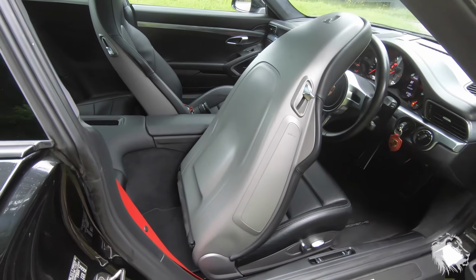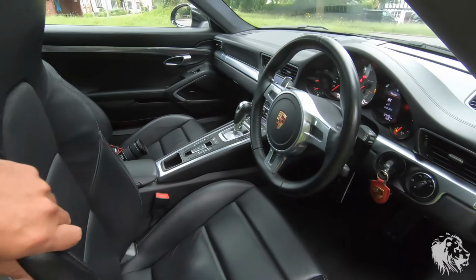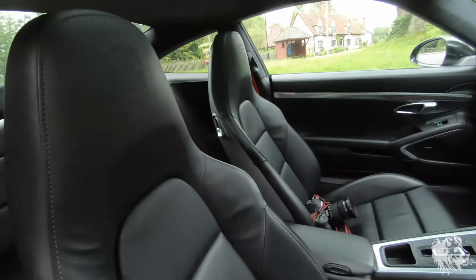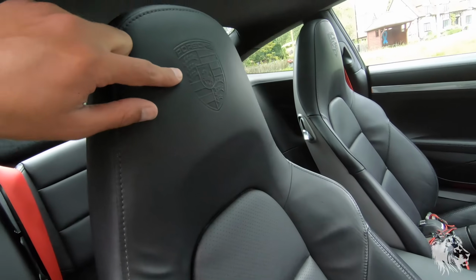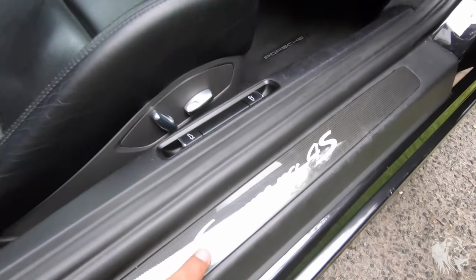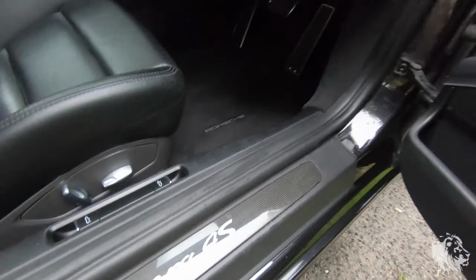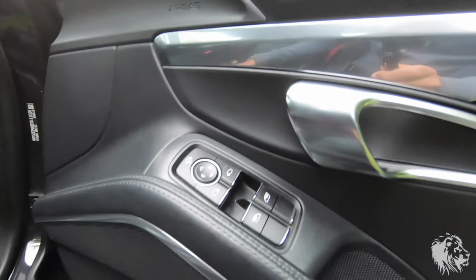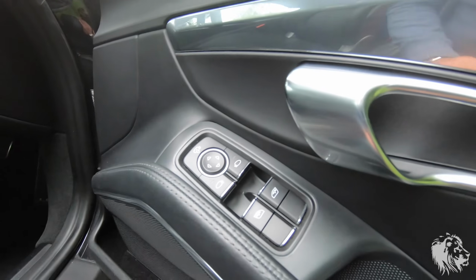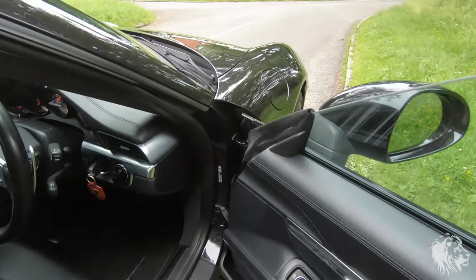It's got the four-way electric sport seats plus, so they have the hard backs in grey. They've also been optioned with the embossed headrest, so that's the Porsche crest embossed into the leather there. Carbon fibre door entry guards with Carrera S written on them, and it's got Bose, so that's the 12 speaker 445 watt system. And then looking at the mirrors, it's also got the electric folding mirrors, which is another option that's very nice to have.